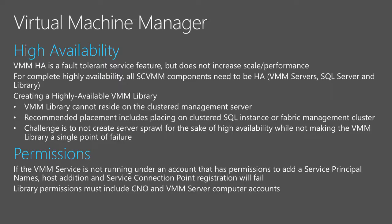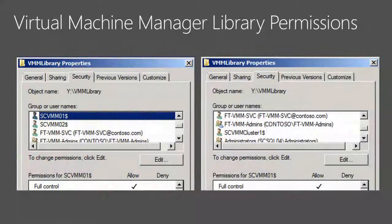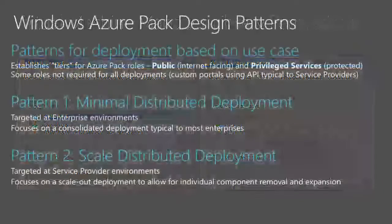There's also a set of permissions that are needed when you do this against the library, when you build a highly available VMM service. We outline these really quick, and these are outlined in the document itself, but you need to make sure that the servers that are part of that VMM cluster, the clustered name object for that particular cluster, and the computer accounts are also added to that so that it can do refresh operations and other operations on the library itself. And that happens pretty frequently if you're familiar with VMM, so we want to make sure that those are in place.